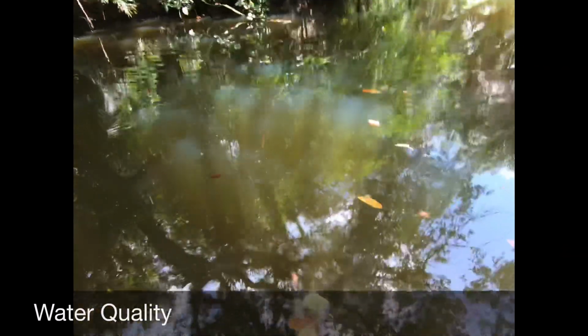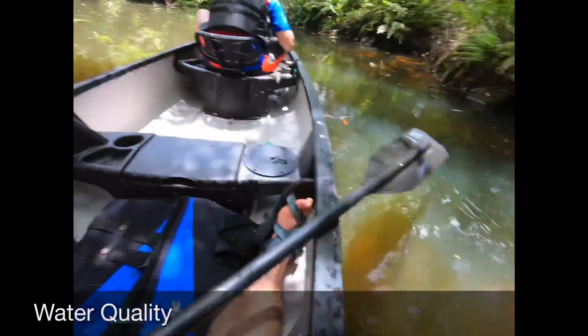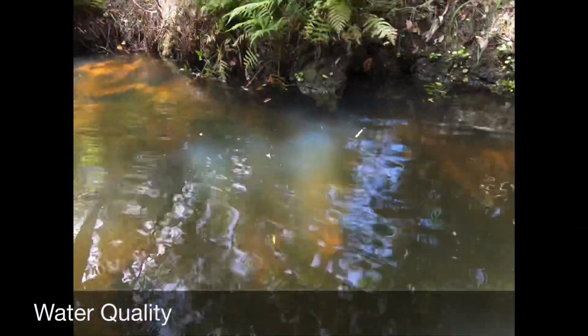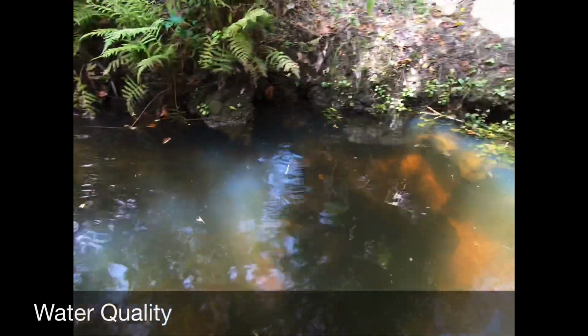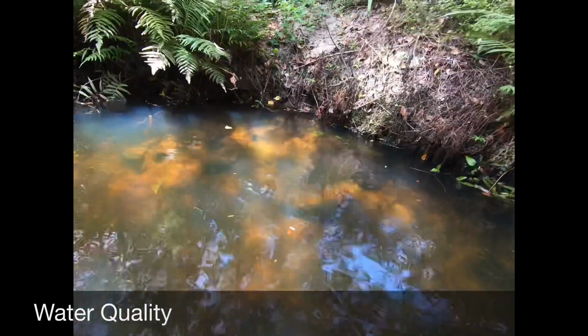And the excess nutrients in the water have made this water not quite as clear as the water on our campus. And so we can see some stuff over here along the edge, right? Some evidence of that limestone base here in Florida.